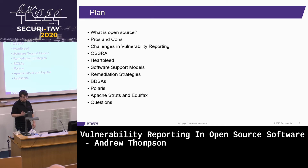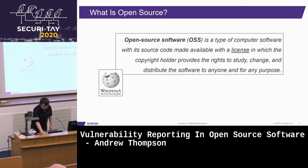Then sort of common remediation strategies. So what do you do if you have open source in your code base and it is vulnerable? Then I'll talk a bit about what BDSR specifically do and the Polaris platform, and finishing off with a little discussion of Apache Struts and the major breach that happened, the Equifax breach.